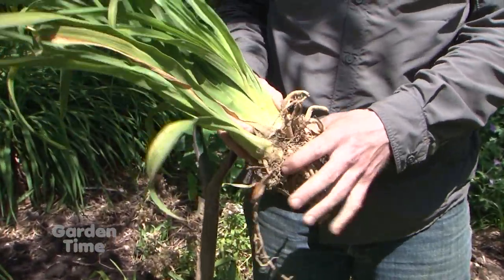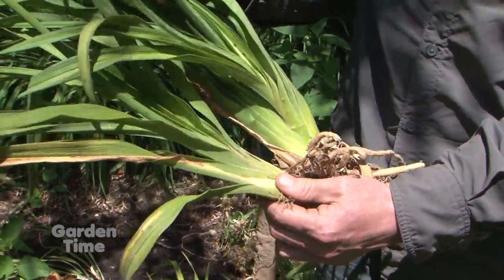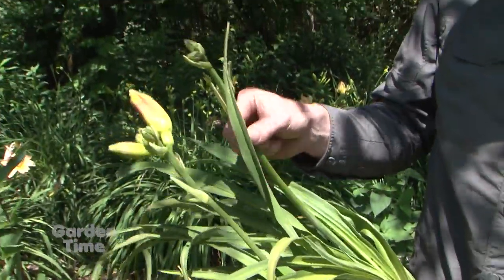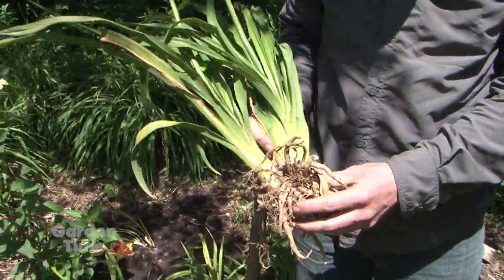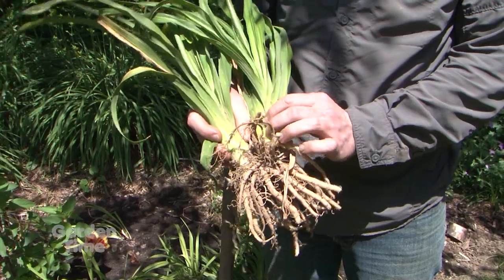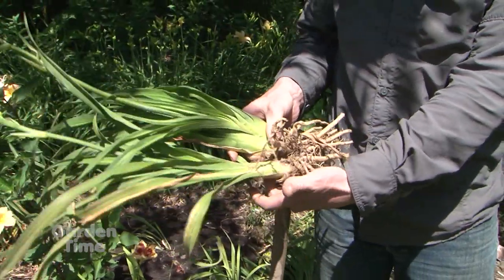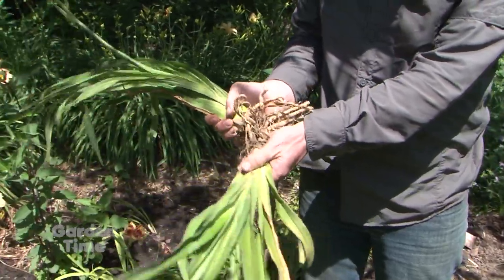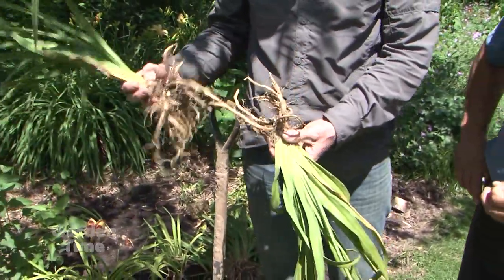By fans, say what you mean by that. Yeah, so this is one fan. Okay. And each fan will have one scape. And the scape is the stalk that produces the bloom. So we ship all of our daylilies double fan, two fans. And you can either plant it straight in like this, or you can divide it. And to divide it, you just take the two fans and just pull it apart. See, that's really simple. Yeah. So now you have two plants.